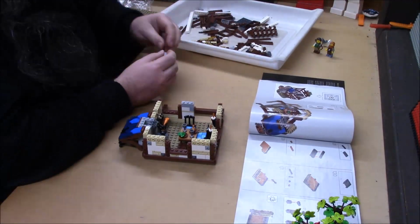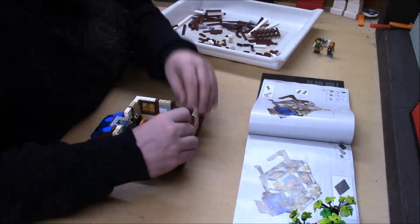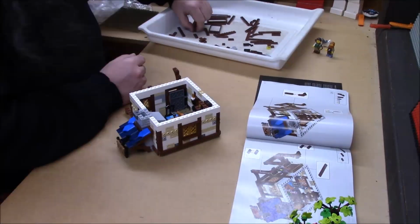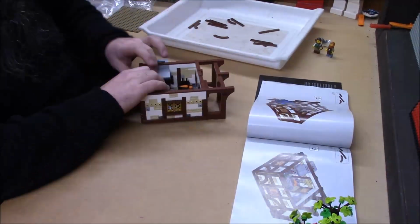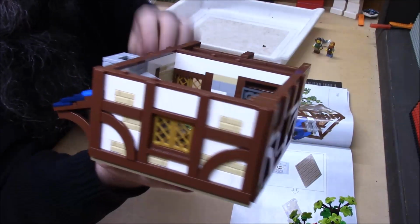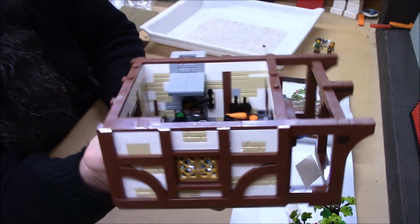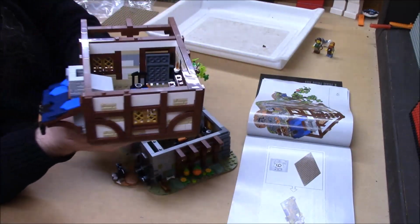Bag 8! Aha! We have finished it. And it is absolutely gorgeous. The way they did the planking, and the detailing on the walls, where clearly the plaster is chipping away from the underlying brick. Just lovely. And we can now put it on the top.